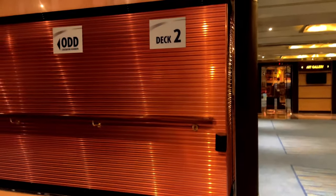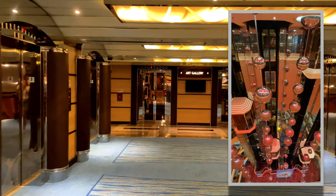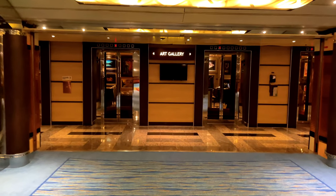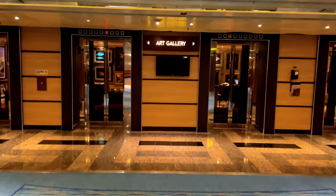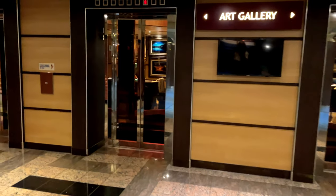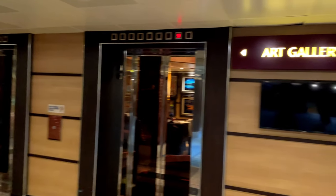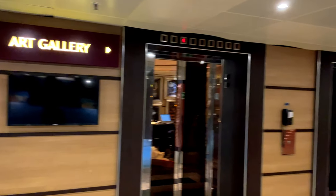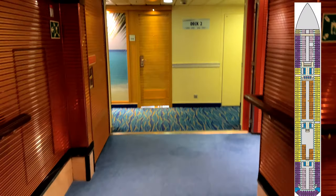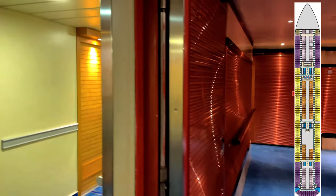Heading up to deck 2, I arrive at the lowest deck where you can catch a ride on the glass atrium elevators up to deck 10. The atrium elevators are the elevators directly in front of me here. Deck 2, like deck 1, is a deck of cabins, but unlike deck 1, deck 2 is home to another service on this ship. Just behind the atrium elevators is the art gallery. If seeing and buying art at the art auction is your thing, you will need to know where this gallery is located. Cabin categories on this deck include interior cabins, porthole cabins, and ocean view cabins.